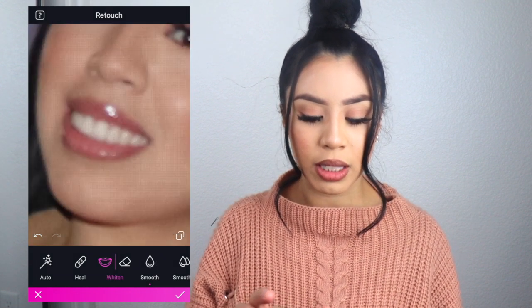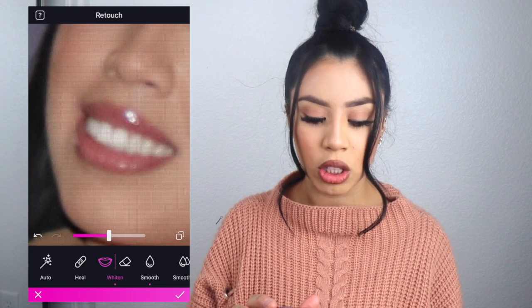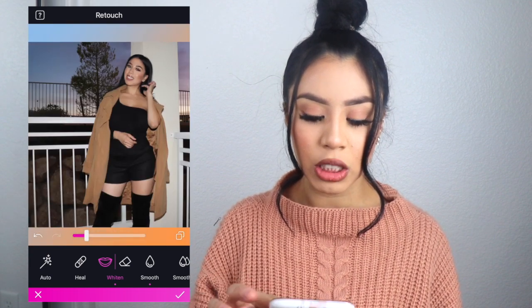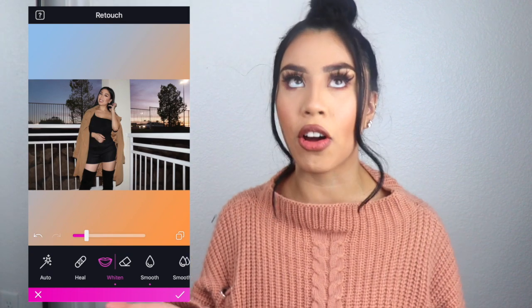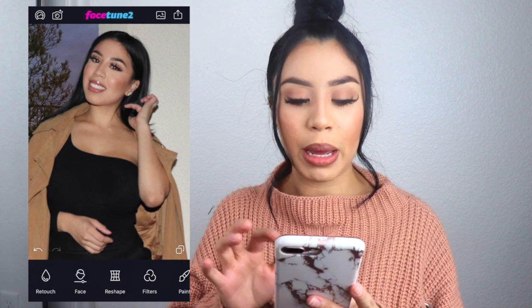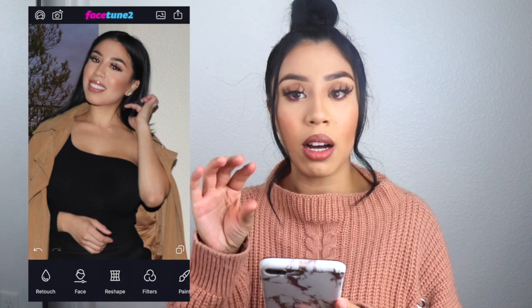Sometimes I do whiten my teeth, but sometimes I don't like the way it whitens them. It whitens them a little too much, so about that much is fine, just so it can look natural, because my teeth are not that white. People are going to be able to tell. My face looks pretty good right there. If my face does look a little bit fat or something, then I will use this face app.